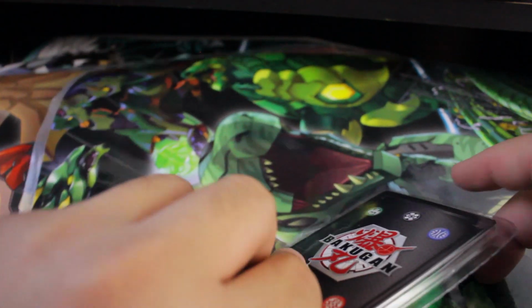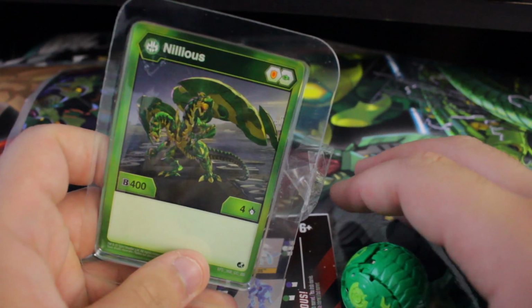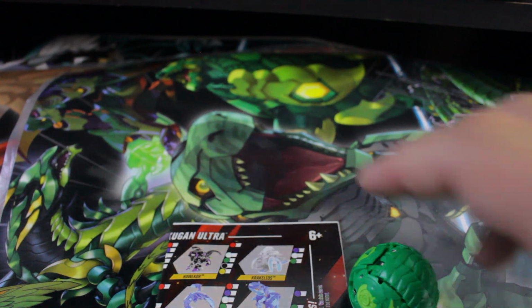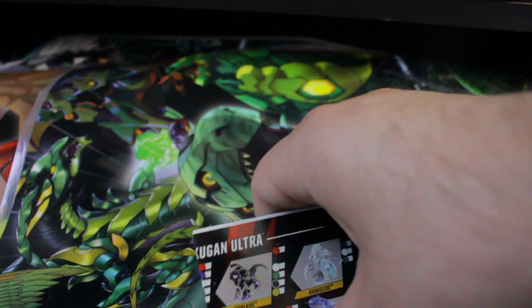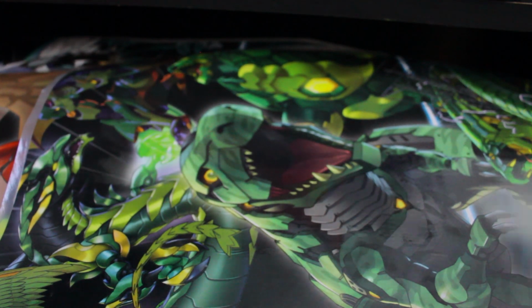And interestingly, the coolest part of the promos is that the cards are in these seals like this. Honestly, they should do that for their main releases, because it takes care of the cards a lot better than how they currently have that right now.